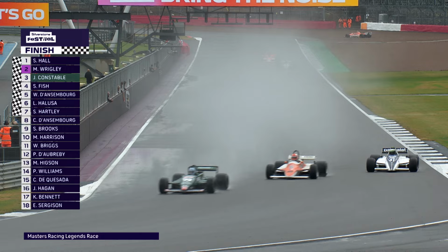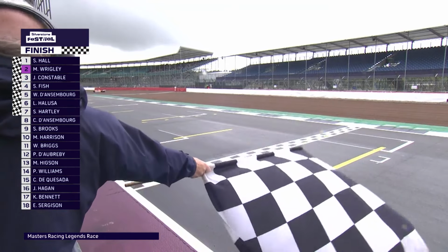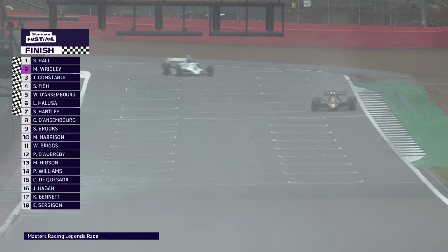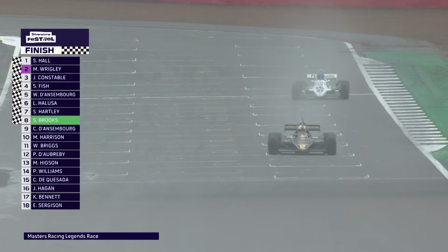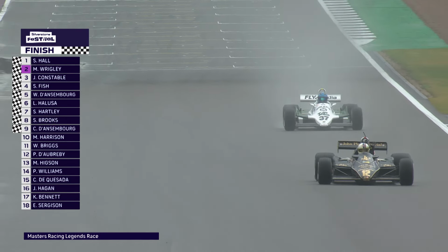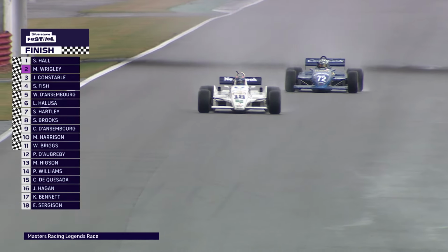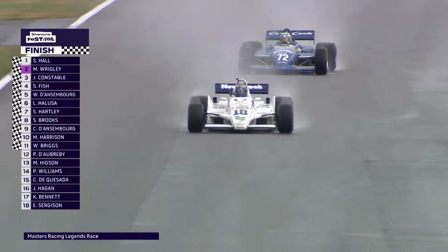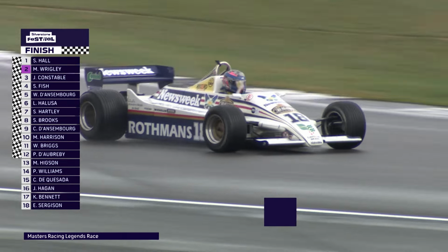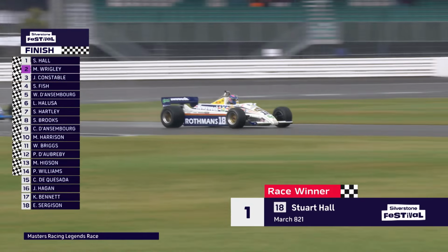And everybody sweeping across the line. Behind Simon Fish in fourth, Werner Dansenburg's Brabham in fifth, Lucas Halusa in sixth position, and Steve Hartley's McLaren in seventh. Then 12th, Steve Brooks ahead of Christoph Dansenburg. So Steve Brooks in car number 12, the JPS Lotus. Beg your pardon, he's not in 12th, he's in 8th. I'm getting my cars and my numbers positions mixed up. But it was Stuart Hall who took victory. I know he'll be very happy with that indeed.